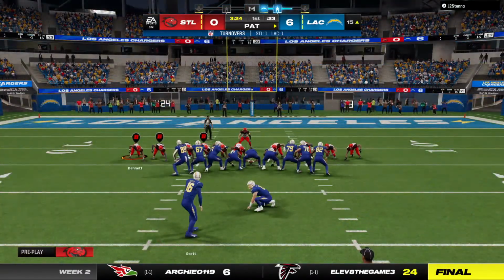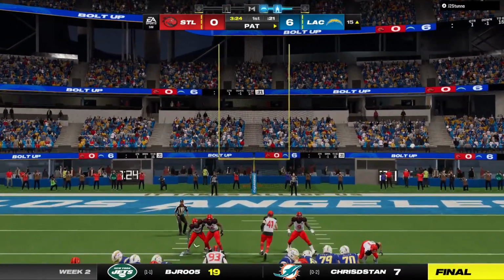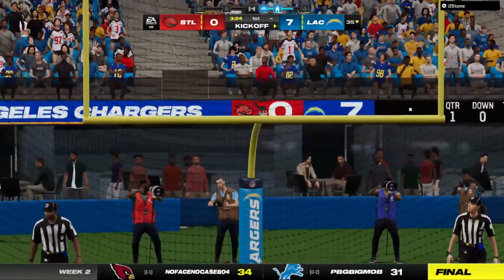Out comes the kicking team here for the extra point. And the Chargers grab the 7-0 lead.